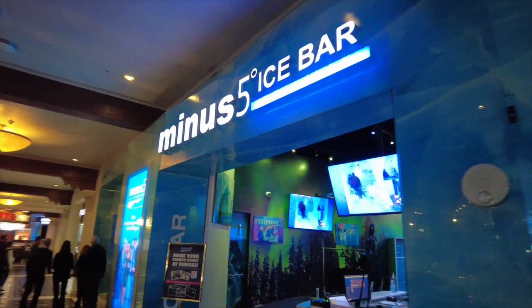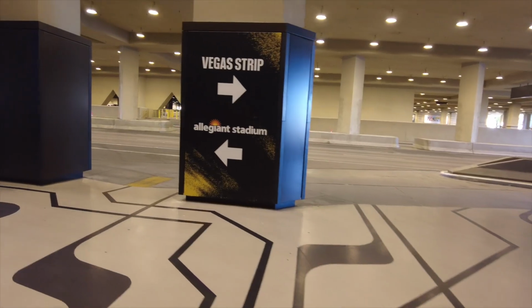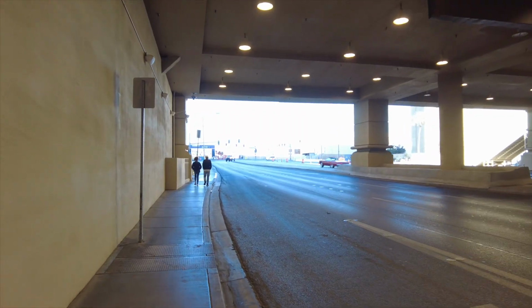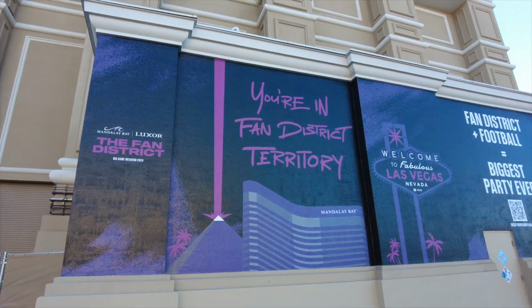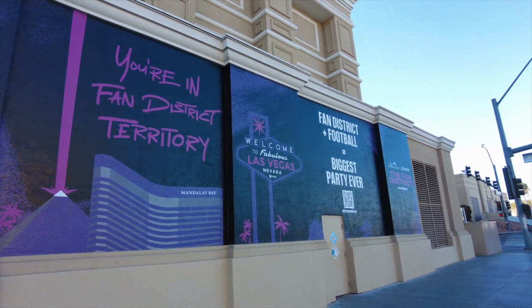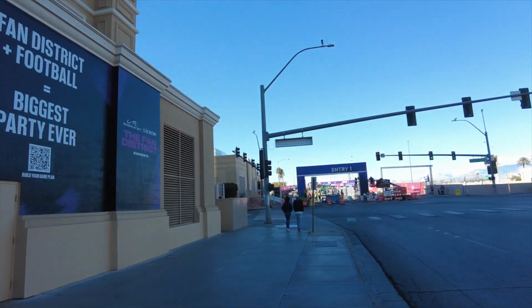From Mandalay Bay, you can easily walk to Allegiant Stadium, home of the professional football team Las Vegas Raiders, and while I was there, they were getting ready for the first ever Super Bowl in Las Vegas that took place on February 11th, 2024. So I couldn't walk all the way to the stadium, but it takes about 15 minutes.